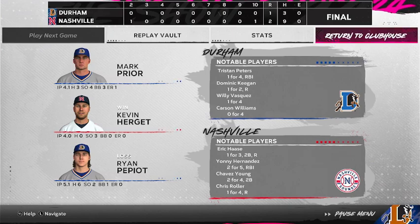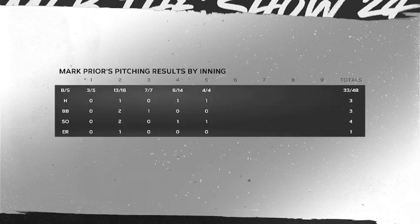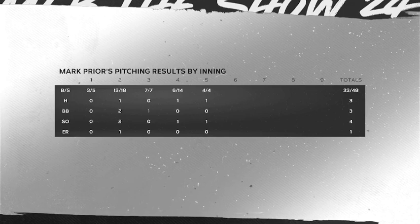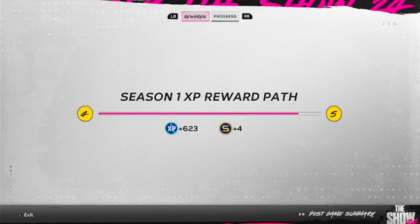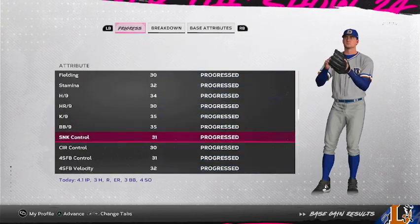And Durham ends up losing in extras. Super short start there. Our pitch count was so high. Every single batter was getting to a 3-ball count, it felt like. Pitch control is awful.